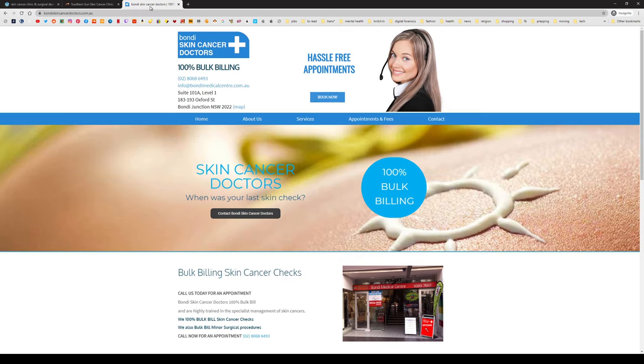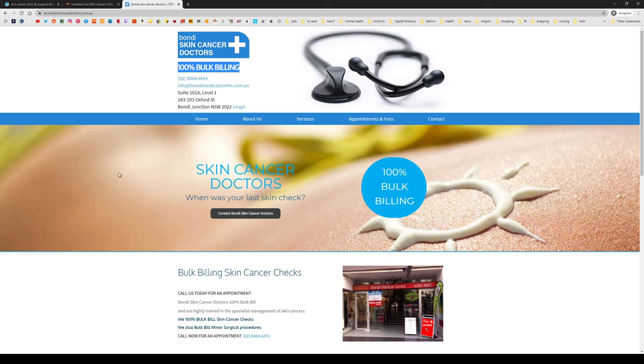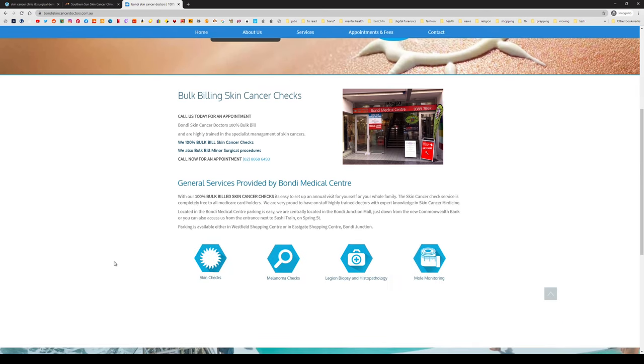And then there's this one, which is in Bondi Junction. 100% bulk billing. They don't even charge anything. It's completely Medicare. With 100% bulk bill skin cancer checks, it's easy to set up an annual visit for yourself or your whole family. The skin cancer check service is completely free to all Medicare card holders. We are very proud to have on staff highly trained doctors with expert knowledge in skin cancer medicine.